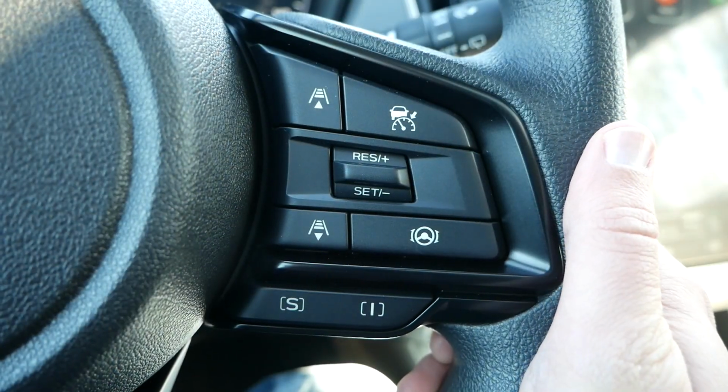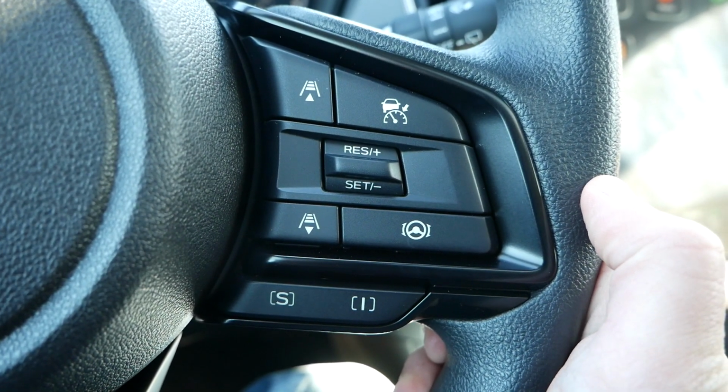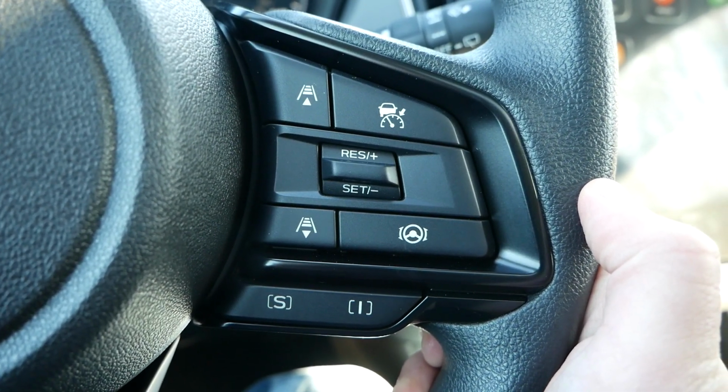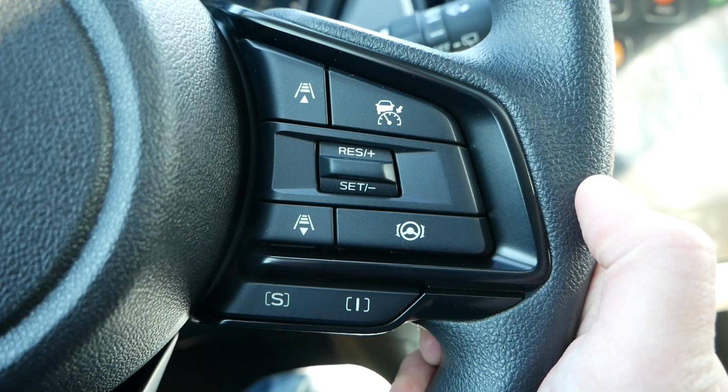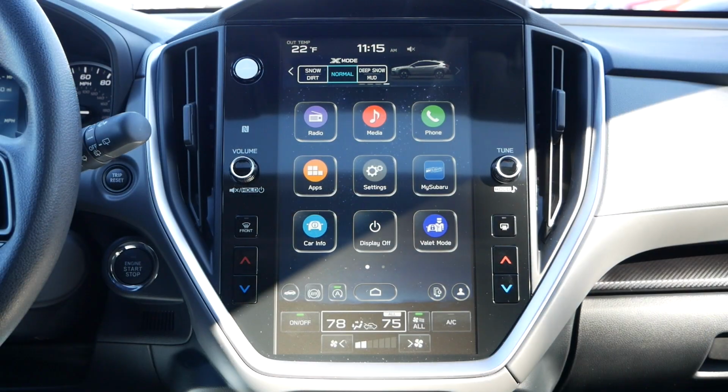On the right side of the steering wheel will be buttons that control your adaptive cruise control and lane centering. You're also going to find your SI drive mode here as well. So in sport, this vehicle does feel a bit more lively and a bit more frisky, but this is hardly a sports crossover.